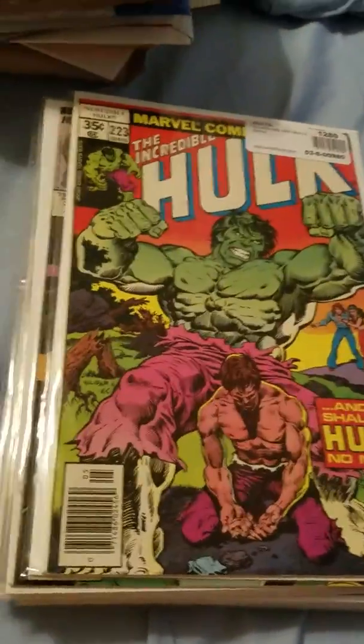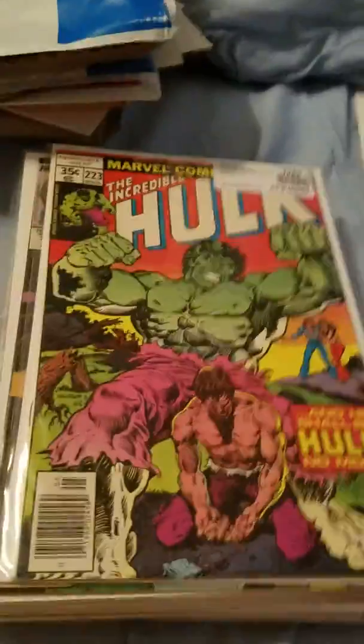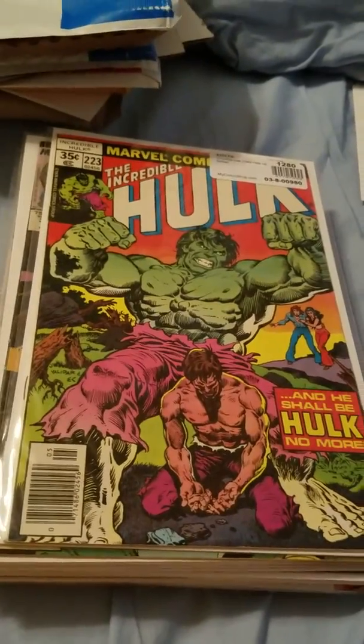I've got some more boxes, as you can see there, to do, and I think there's a couple I've got stashed somewhere else to do. So I'll do those probably a little bit later on.